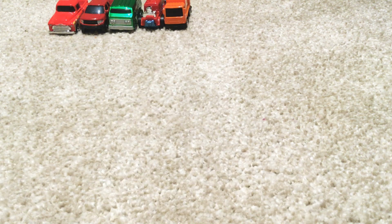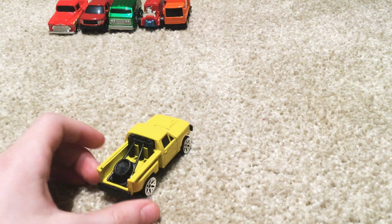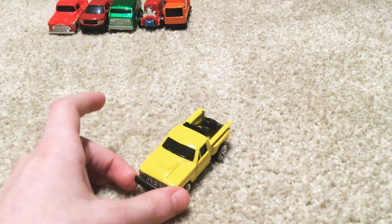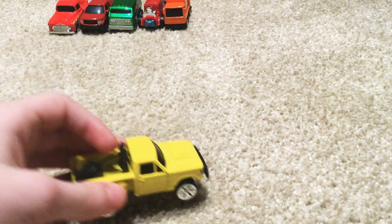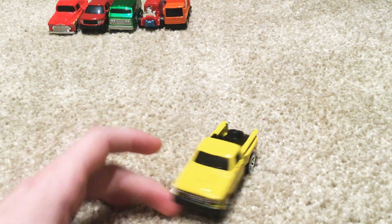Next one. Custom Draga Sport. This car is from MMX Racing. Instead of a monster truck design, it's a pickup truck.